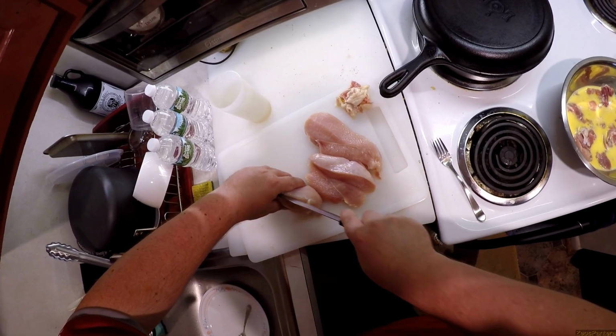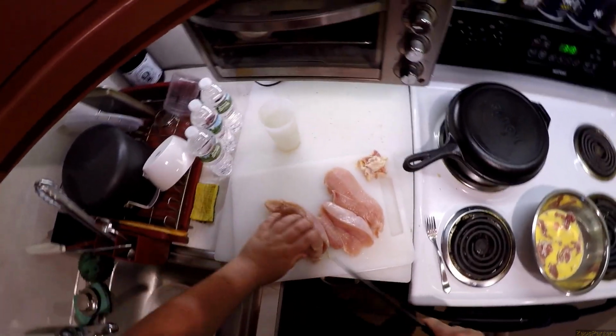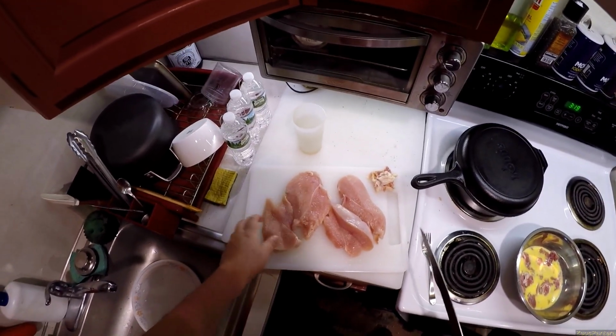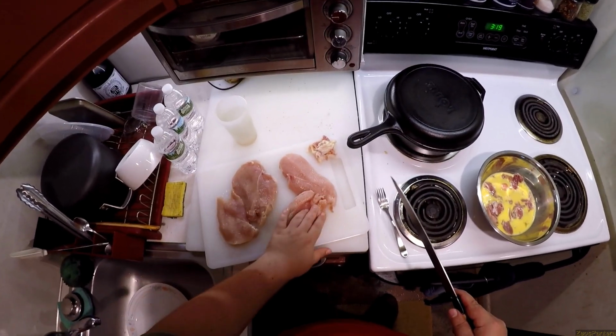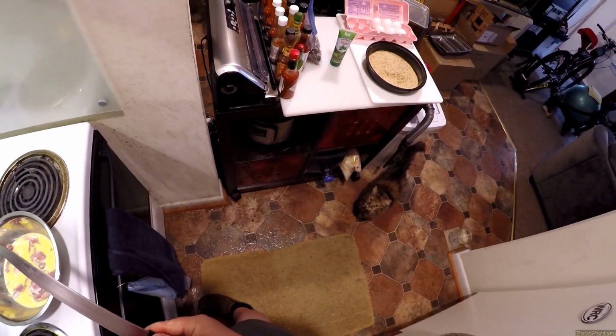By the way, now I have the Reading Rainbow song stuck in my head. So this day just keeps getting worse. It just keeps getting worse. So I only have 4 good cutlets. This one's a disaster because it's super thin and then thick. It's raw chicken.